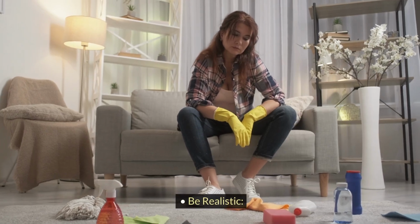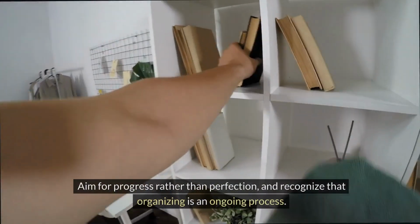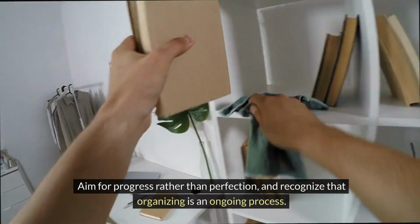Be realistic. Set realistic expectations and avoid perfectionism. Aim for progress rather than perfection, and recognize that organizing is an ongoing process.